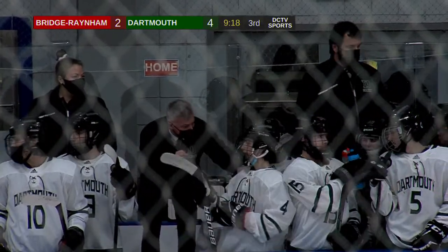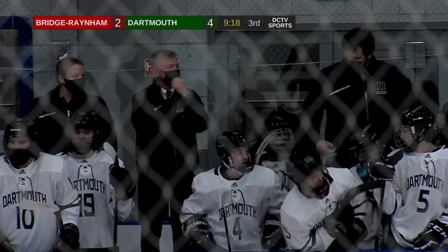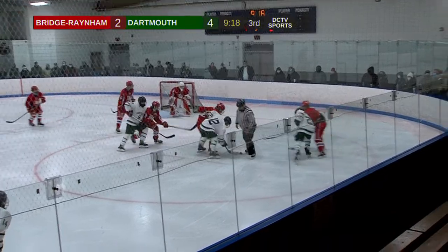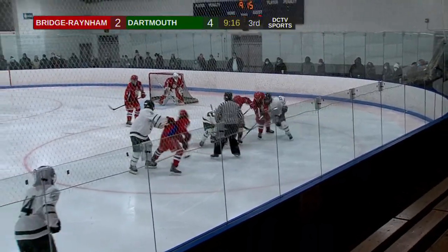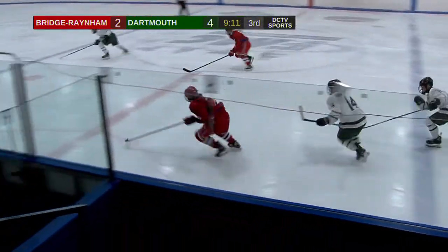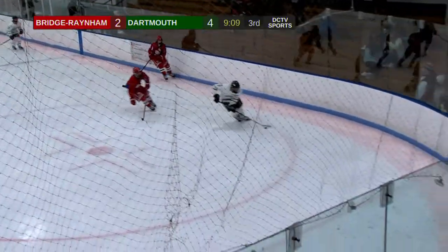Looks like Coach Capel is talking to his players right now, and probably telling them to keep up the pressure and keep out of the box. 21 years behind the bench there for the Dartmouth Indians. A lot of experience there, and the puck is now down at the Dartmouth Indian end.